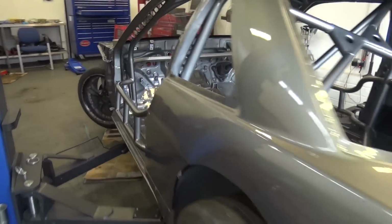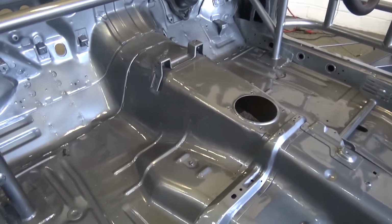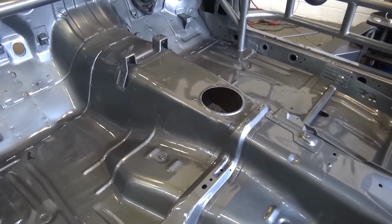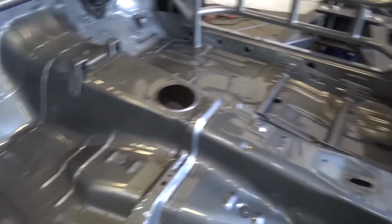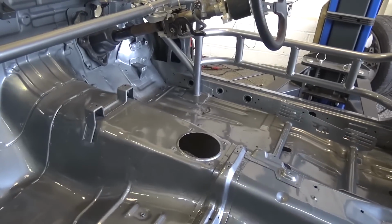Mr. Andy is just fitting the washers for the bumper bar. Quick look inside the old cage. Looking beautiful in here, nice and shiny. The good thing as well, it's relatively dark. In my old car, I actually had a white interior and it looked great for about one day, and then, yeah, one drift day later and it looked like shit. So at least with this, it will stay looking nice and pretty.